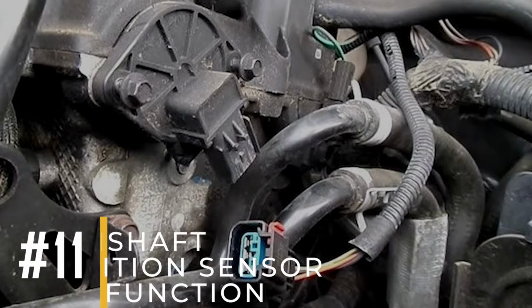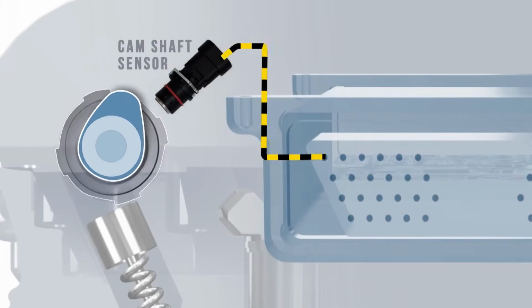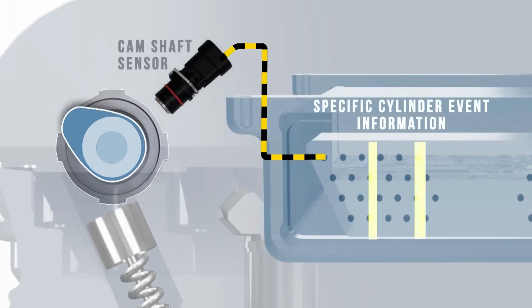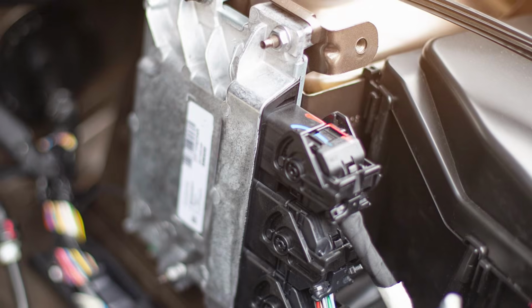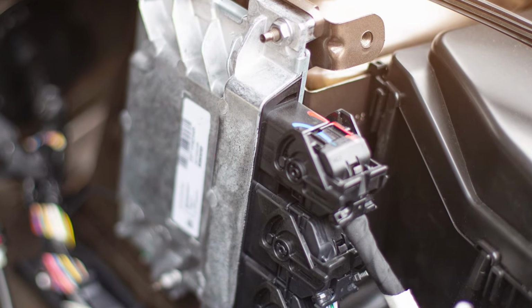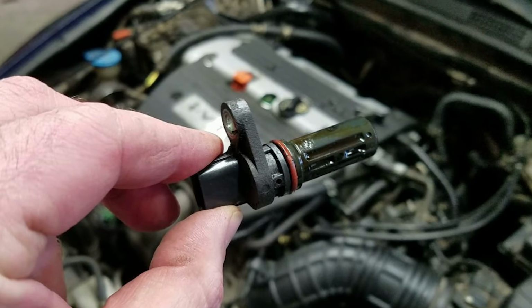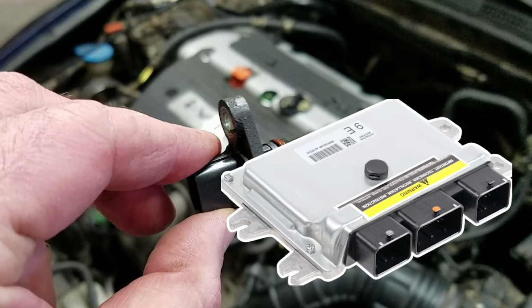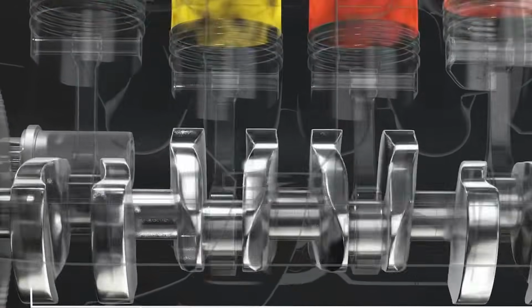Number 11. Camshaft position sensor malfunction. The camshaft position sensor in your car is responsible for monitoring the camshaft's speed and sending this information to the ECM. The ECM then uses this data to adjust fuel injection and ignition timing for optimal engine performance. If your camshaft position sensor malfunctions and fails to provide accurate information to the ECM, it can also disrupt engine timing and lead to power loss and other performance issues.